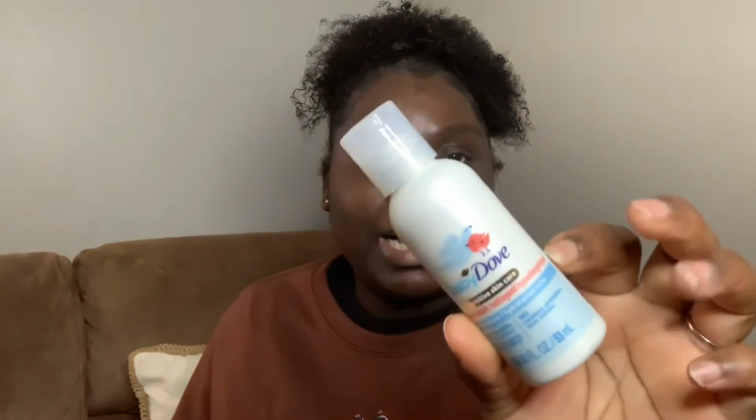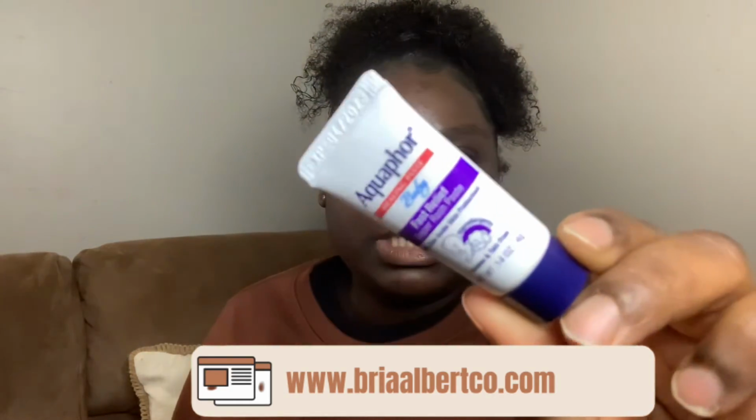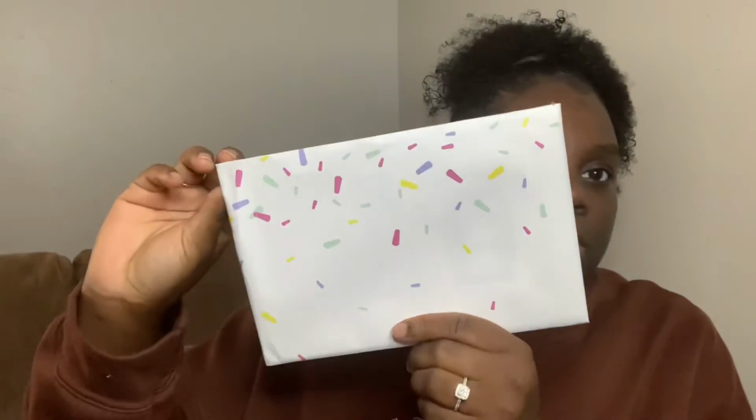They gave me a sample of the Baby Dove Sensitive Skincare Body Wash, and I actually really love the Baby Dove Body Wash. It's a great body wash for babies. They also gave me a sample of the A&D ointment, and you guys know you can use this for diaper rash. They also give you a free Aquaphor healing diaper rash cream sample, and I actually love Aquaphor. I don't use it for diaper rash because it doesn't really work. I use it to moisturize my lips and it's the best, outside of Vaseline. It's really good.